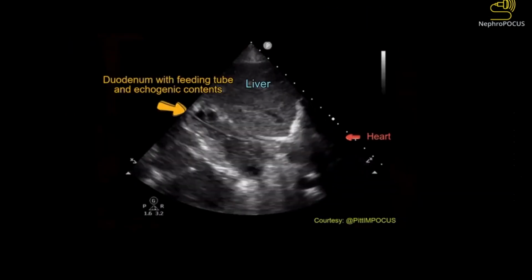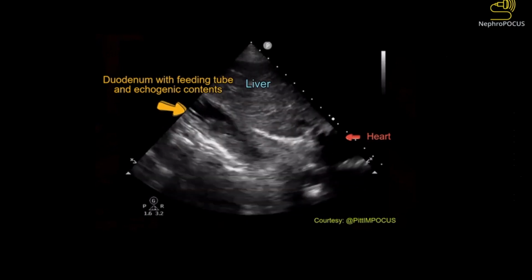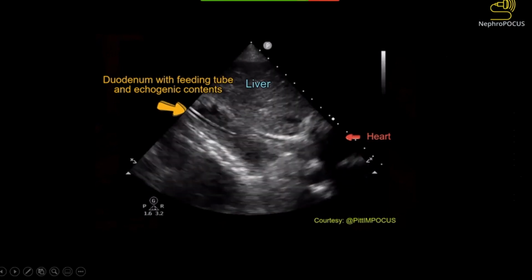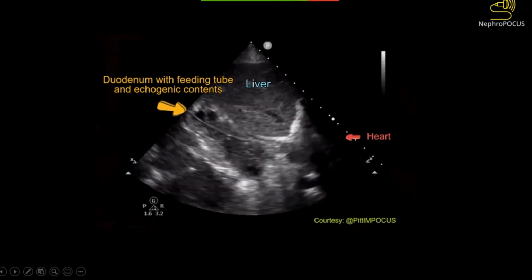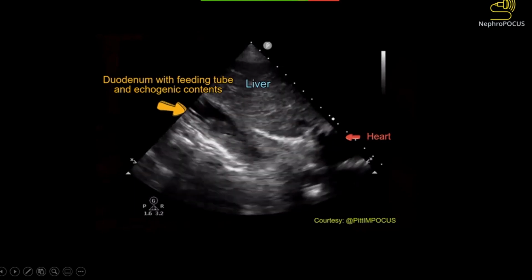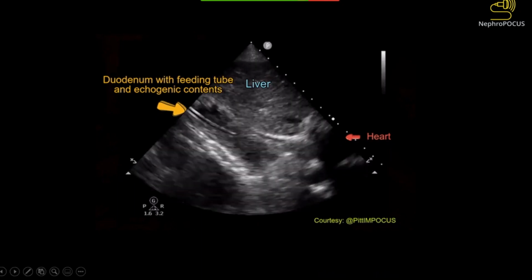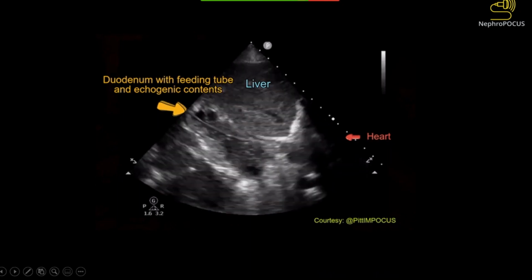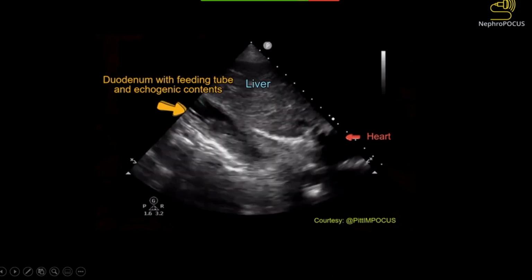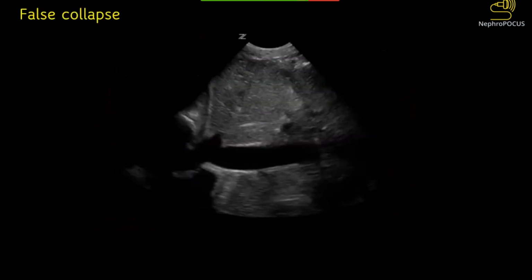And sometimes you can confuse other structures with the IVC, such as the caudate lobe of the liver, because they're pretty adjacent to each other. And as you see in this example, this is actually a duodenum with echogenic bowel contents that can be confused with the IVC. And the clue that it is duodenum is that apart from these echogenic contents, you can see the feeding tube here. And like anything else, these things happen very frequently in clinical practice.